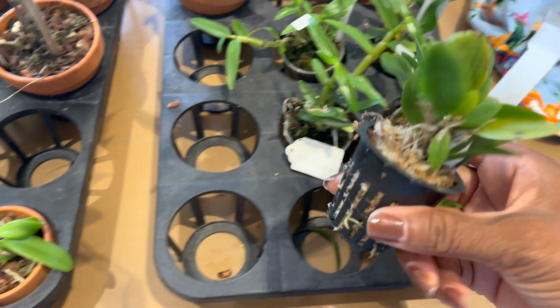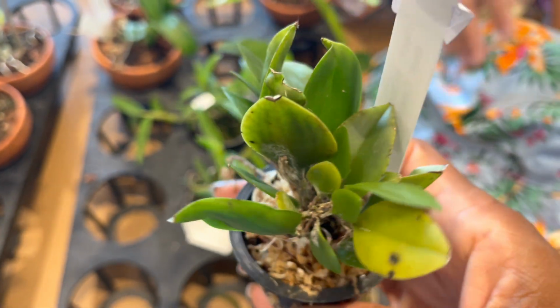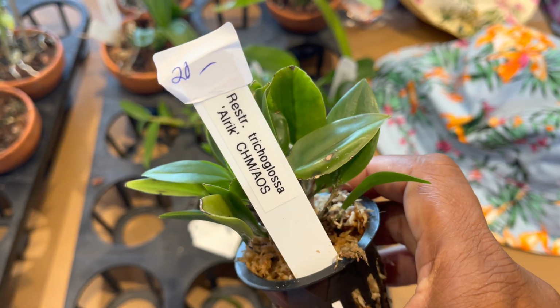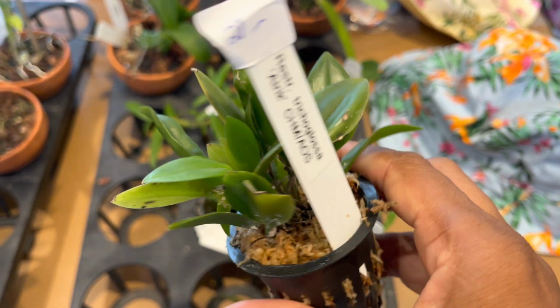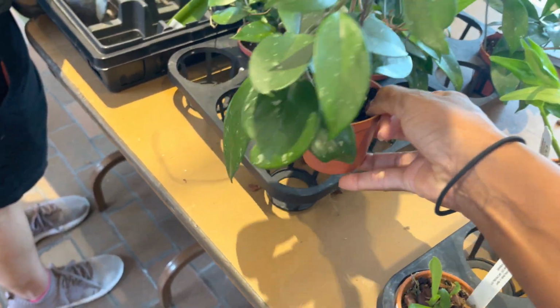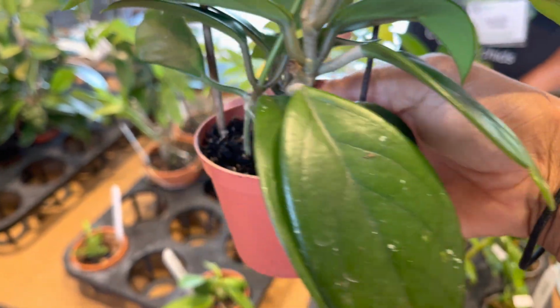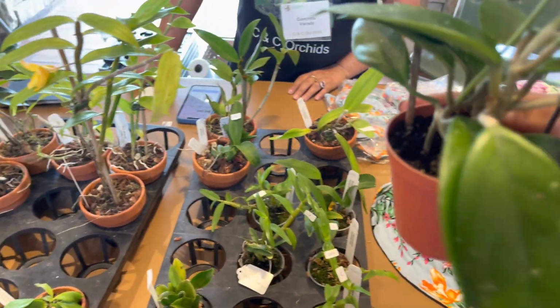This one was also priced at $20. Almost all the vendors had Hoyas. This Hoya carnosa is looking so nice and lush. I didn't get the price on this one, but I had to show you it.